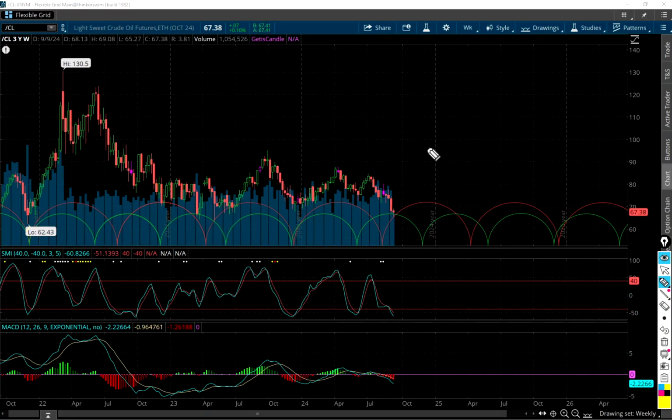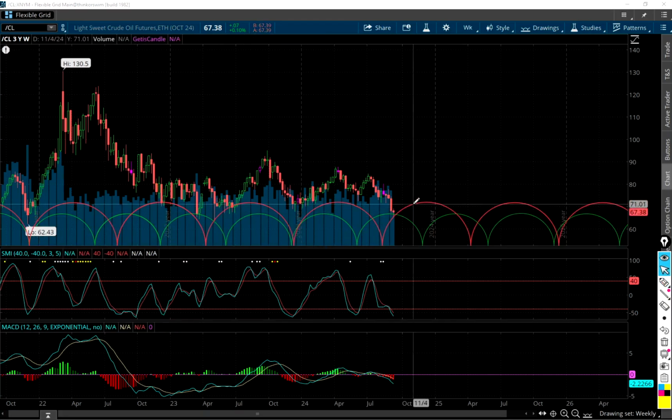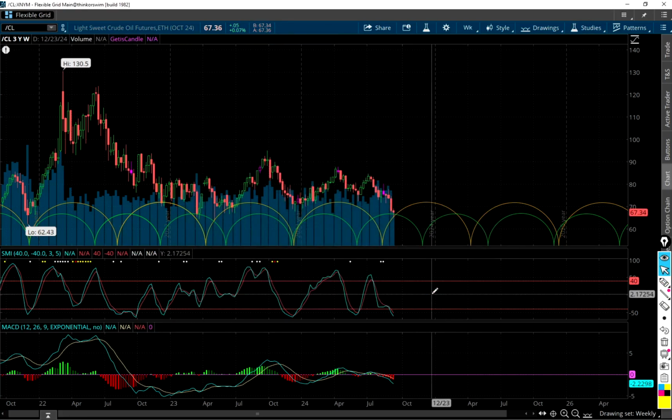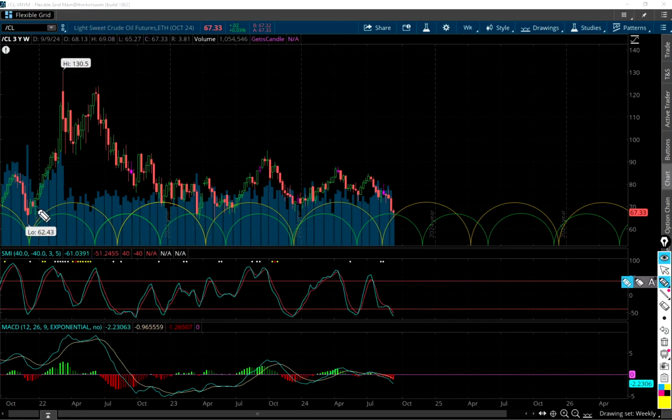That's pretty good. Cyclicality. Let's look at the big one. Let's change this one to yellow and see if it's any good. So far, the green cycle looks pretty solid to me. Let's look at the yellow cycle.